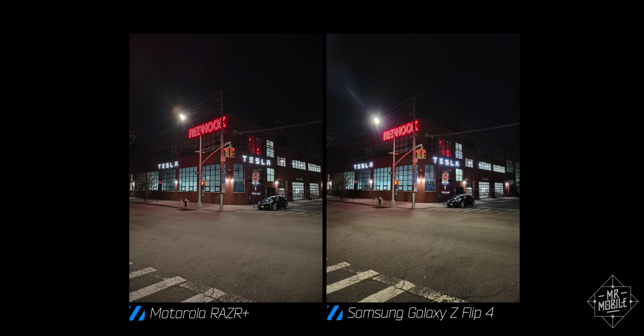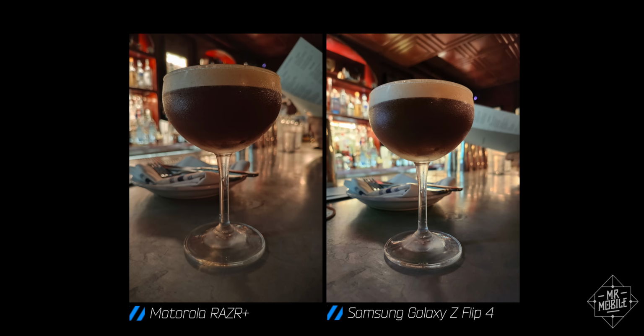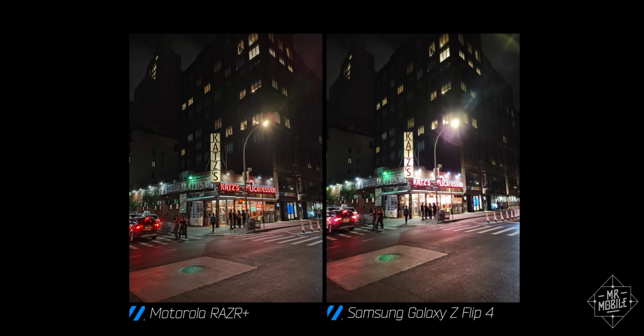The RAZR Plus does make up a lot of ground at night. Slap these things up against the window of a closed bar at 2 a.m. like a total creepazoid, and Motorola exposes better for contrast, preserving some of the mystery. Shoot the iconic Cat's Deli around the same time, and that same restraint means Motorola better retains the drama of the neons and the backlit signage.